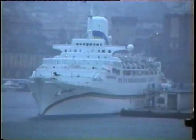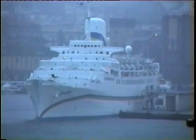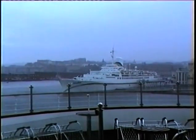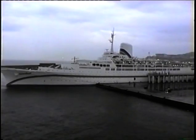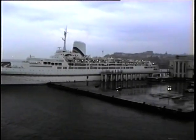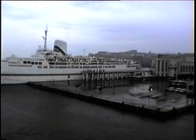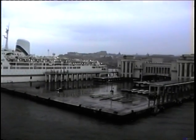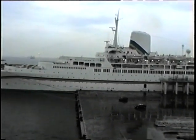We've seen this ship before. She was originally the Transvaal Castle, then the Vaal, and then Carnival Cruise Lines' Festivale. She became Island Breeze, and then the Big Red Ship 3. She's seen here leaving Naples.